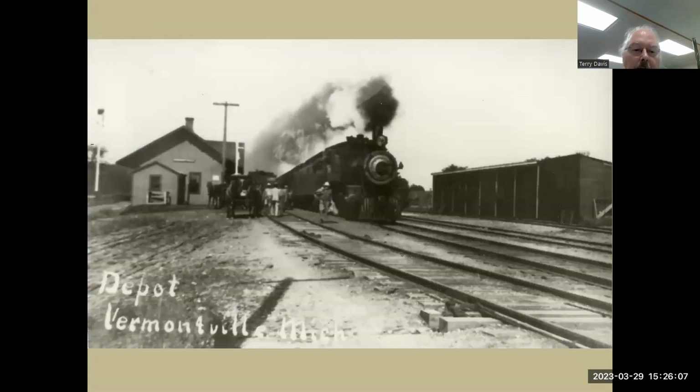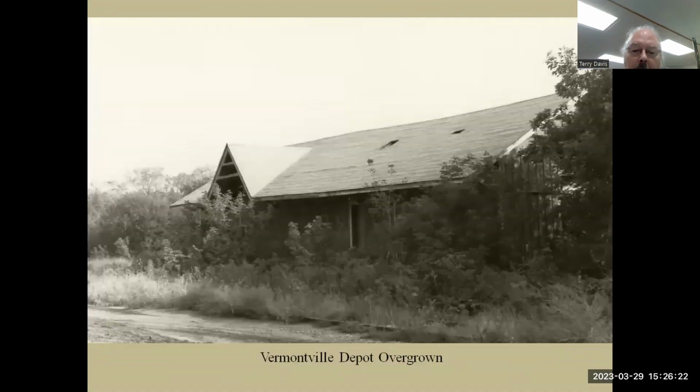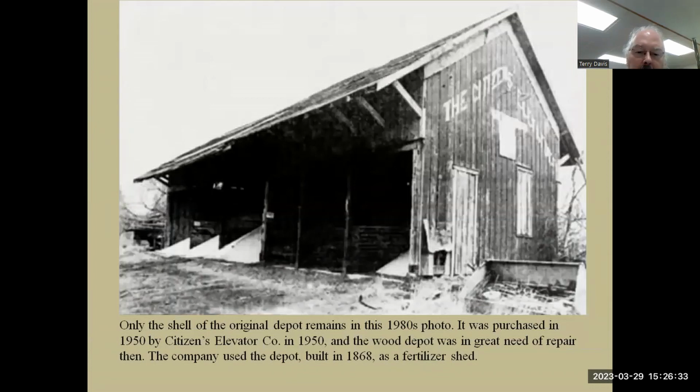Another picture of the depot at Vermontville. Another picture of the Vermontville depot. This was from about 20 years ago, and it shows the station completely overgrown. I do not believe it exists at this time. And nearby, there were remains of the original depot. This is from the early 80s. It had been used for storage for quite a number of years at this point.